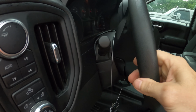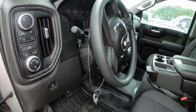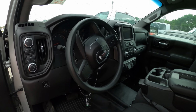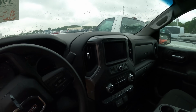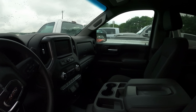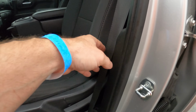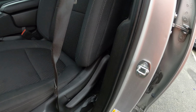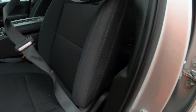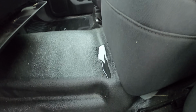And we got a shorty steering column. Somebody wasn't wearing their seatbelt, and they ate the steering wheel, shoved it all the way into the dash. Seatbelts are deployed. It looks like they were wearing it. It must have been really close to the steering wheel then.